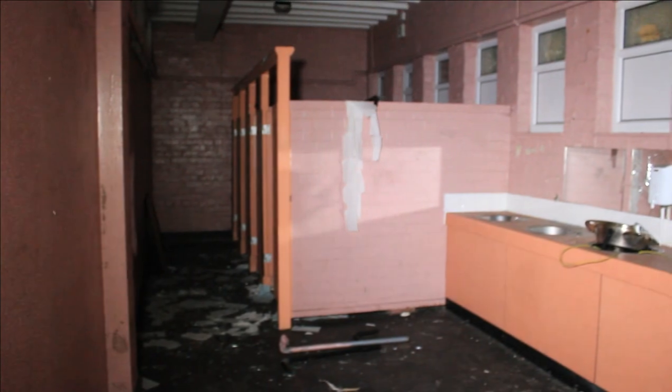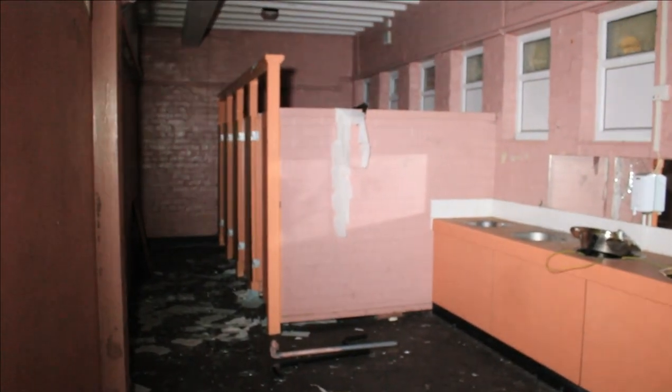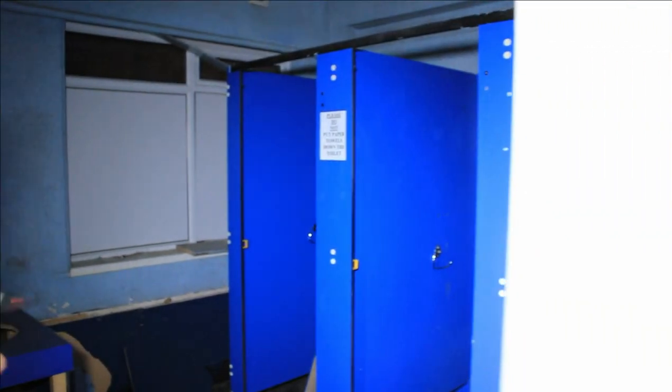Toilets. Whoa, that's a bright colour. This one, and the boys' blue. Pink for girls, blue for the boys. Pink makes a girl pink. Whoa! Dang, son.